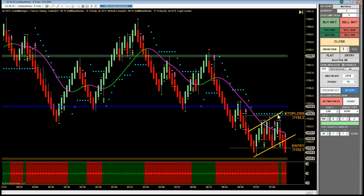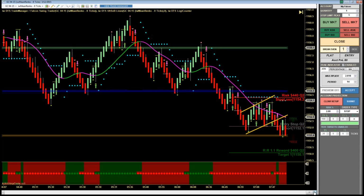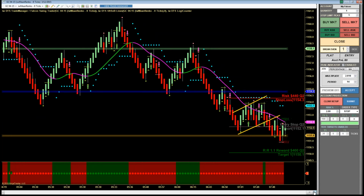It's broken down out of this little bear flag arrangement, which I like, and it gives me the opportunity to cover above this triple little swing high here. You see the market hit this price level at 1154 3 times and then headed lower. So very attractive looking trade for the moment. I know gold is annoying, isn't it? They've always got to swap bars like this. It's maddening.